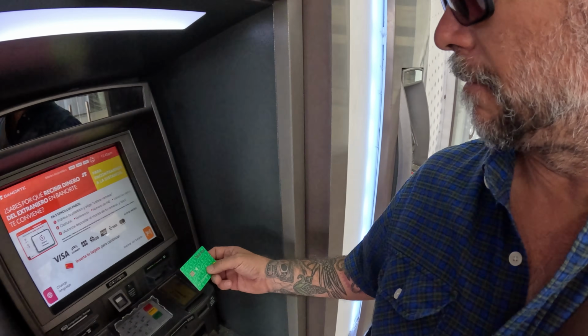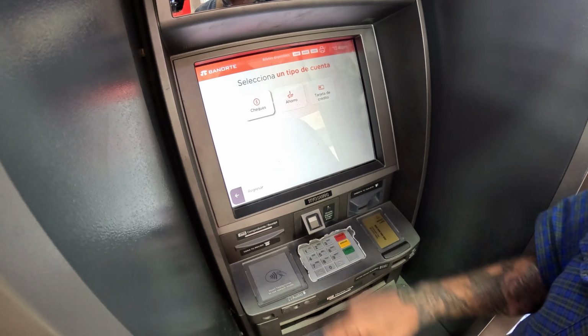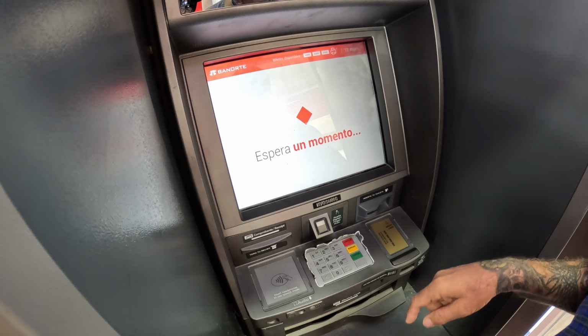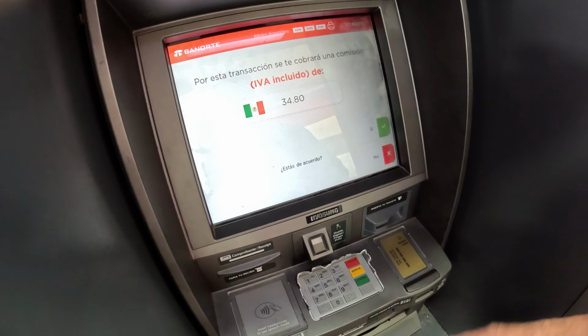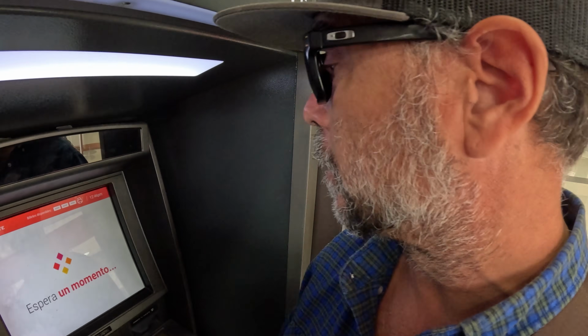All right, Intercam is out of service. Maybe we'll be able to find another Intercam bank. But we're here at Banorte. I'm gonna put in my card. And let's take out another 1,000 pesos, okay? And let's see, 34.80. Pretty much about the same. A little less, actually. So that was 4 pesos less, más o menos. So let's take out the 1,000.